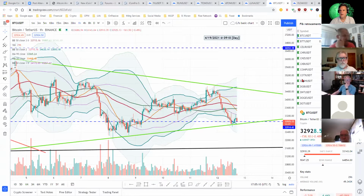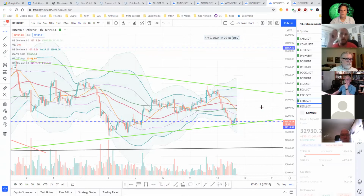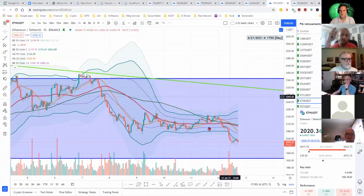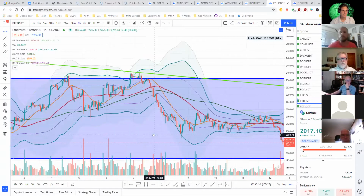Ethereum, let's look at that. Has been hanging around 2,000 most of the day since it just dropped about $100 from this morning down to 2,000. And this is a pretty good buy area. This seems to be pretty good support for Ethereum.